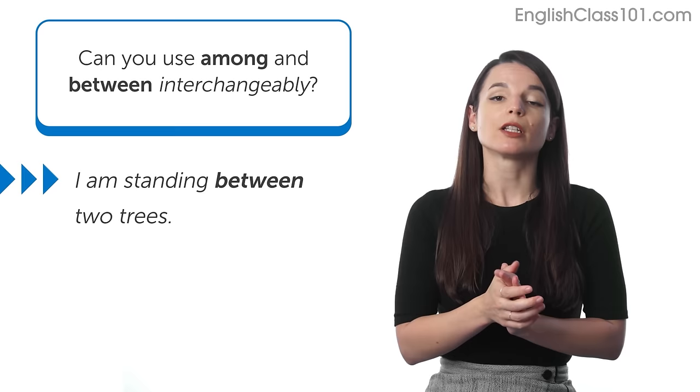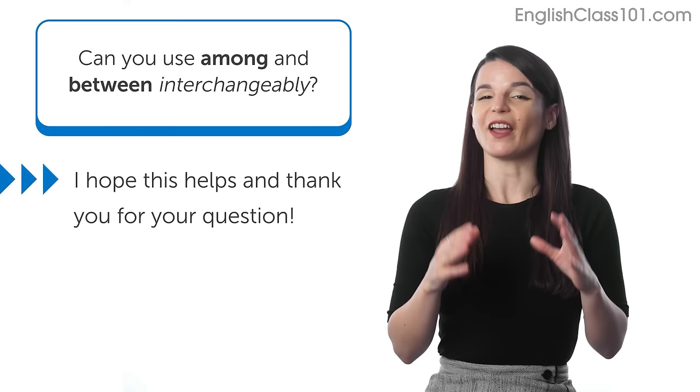In my earlier example about the forest, we also use between to talk about a position that is in the middle of two things. So I hope that this quick answer helps you understand the differences between among and between.